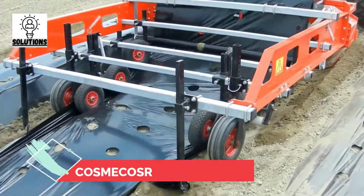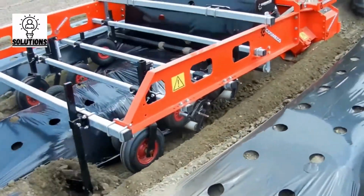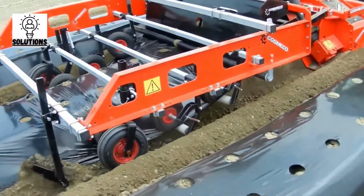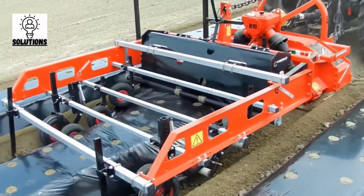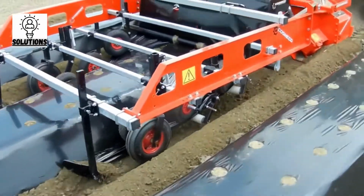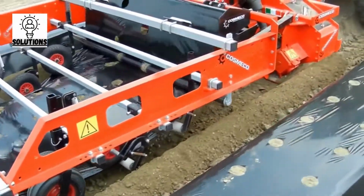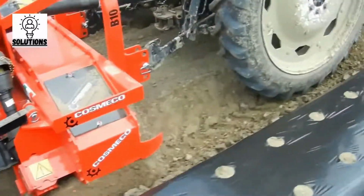This amazing attachable machine is built for forming beds for crops. And at the same time, it layers them with plastic mulch. In this way, the crops remain clean and healthy. Plus, mulching regulates the soil's temperature, humidity, and microbial activity.